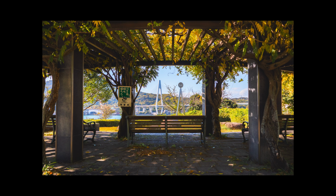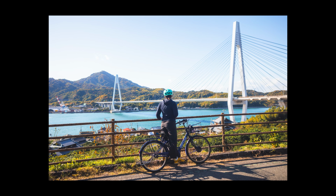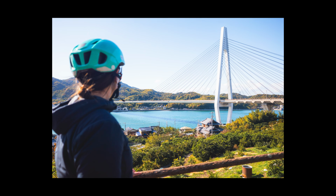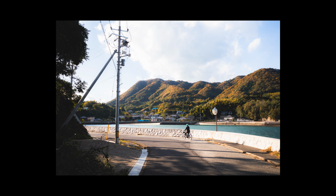Like this series of images of the bridge, the view, and Brooke on her bike really represent the trip to me. These are moments that I might have missed had I been locked in on getting landscape shots with a larger camera setup.